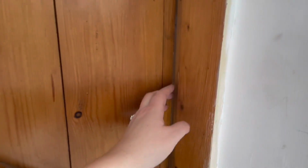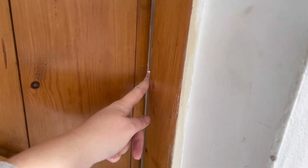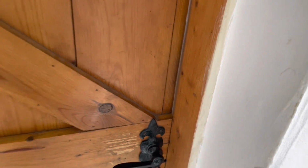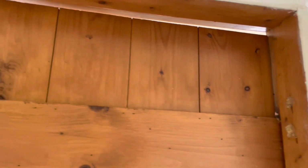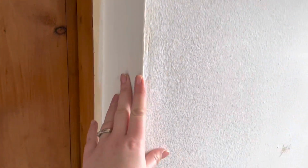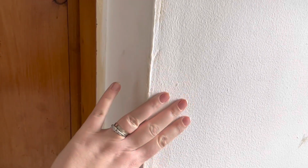But even around the edge here, there's a gap. If you can see there, this should have been a back door, I think. And the previous owners just stuck a normal door in, and it's just not fitting very well at all. But because this was the outside, this room is very cold. It just wasn't insulated, and it's just too small to probably insulate now.